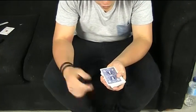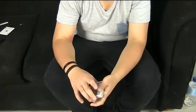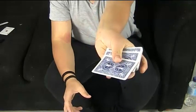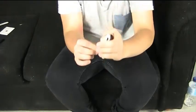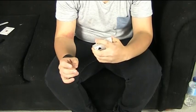You're going to simply take two cards and push them off, okay? Simply using your thumb, take the top two cards and push them off. See that there? Then bring them back and catch a break, okay? So now you have a break under the top two cards on the deck. And obviously this is done right here, guys, like so, okay?